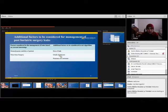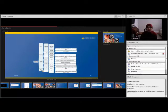So some of the things that we want to consider is, one, the size of the leak, but also what we call the grade of stenosis and the presence of a stricture. And these strictures are the same strictures that I showed you in those previous pictures. So if you have a high-grade stenosis where the leak is a fairly big leak, then often these patients will also have a stricture, and that stricture needs to be dilated in order to promote healing.